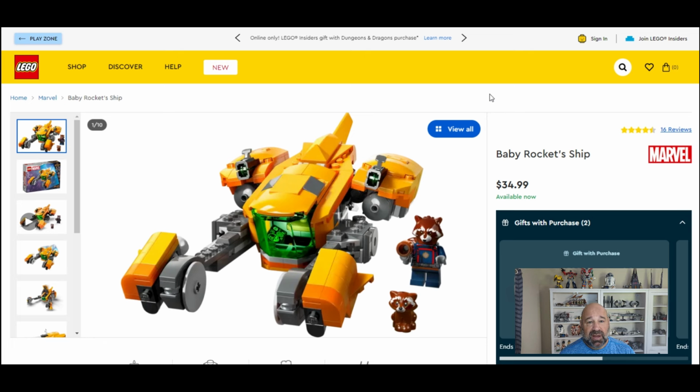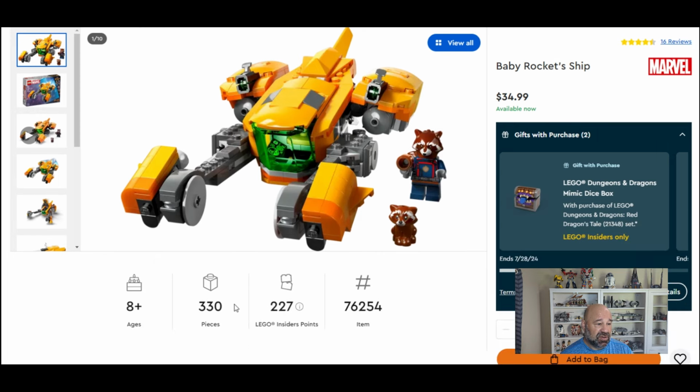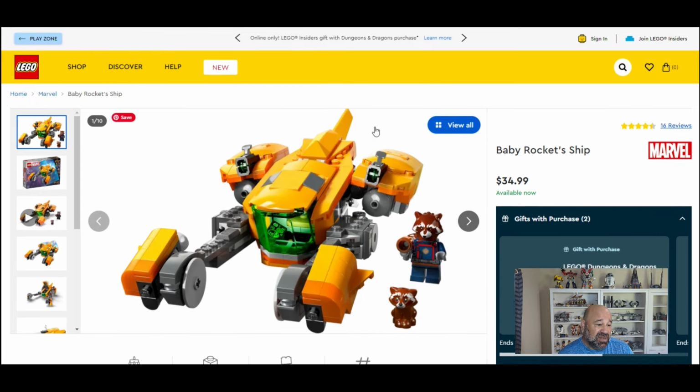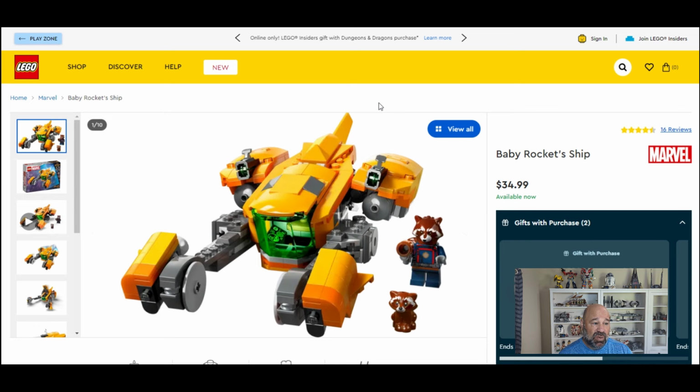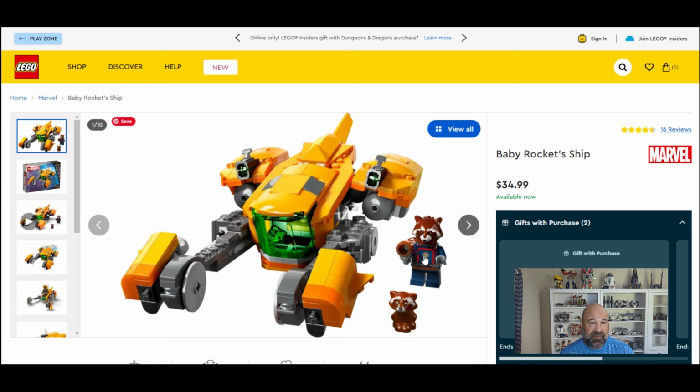But number 3 is Baby Rocket's ship at $34.99. It's set number 76254, 330 pieces. This price to piece ratio is worth it. However, it's a boring set. Rocket is always a welcome minifigure, right? I haven't met anybody who doesn't love Rocket or doesn't want a Rocket minifigure. But there's nothing exciting or enticing about this build to me and what the set offers, right?